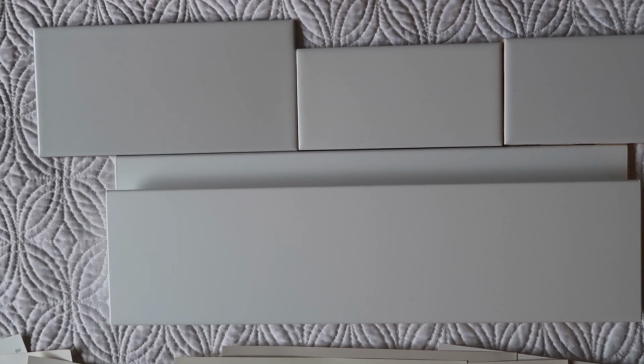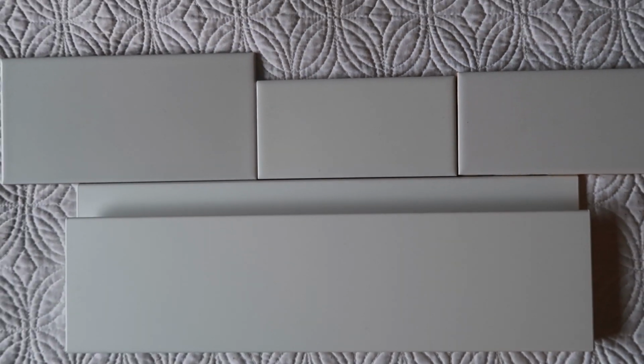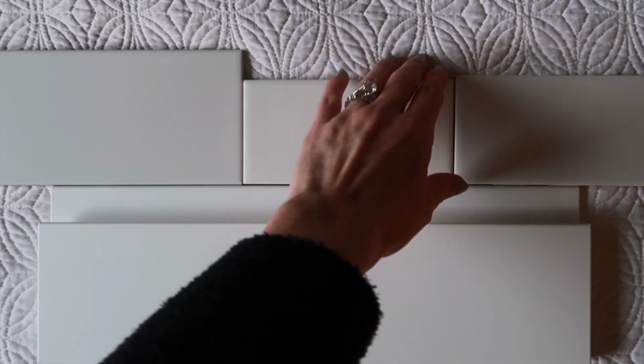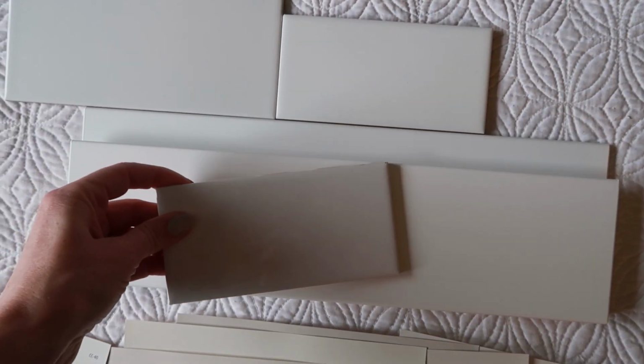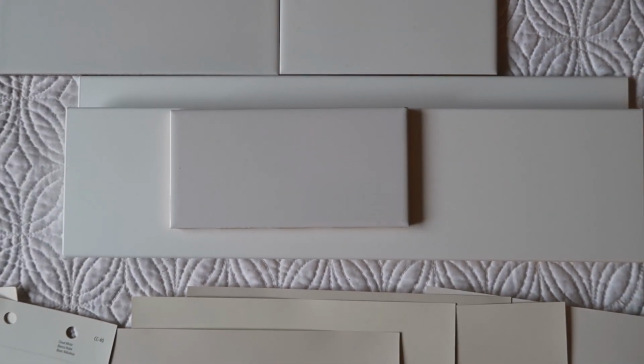So I'm going to show you an example here. I have here an IKEA kitchen door front. This is just a small drawer front of one of the white cupboards that they offer in their current selection of cupboards. Based on this, if I was going to do my whole kitchen with this white cupboard, I want to make sure that the tiles that I bring in and the paint colors that I choose really match the undertone of this paint.